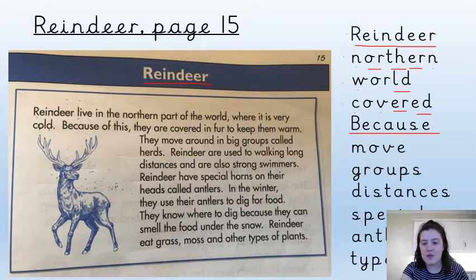The next word begins with m and this word is very tricky to read because we have got a split digraph here, but we don't actually use it in this word. Okay, this says move. Very tricky, this word, move. So we're going to look for that word.